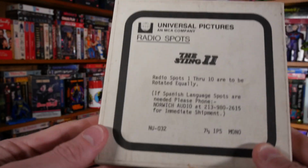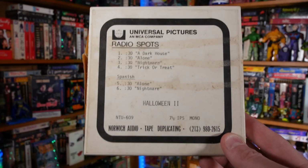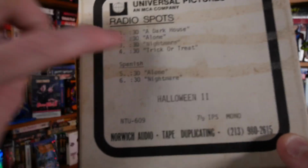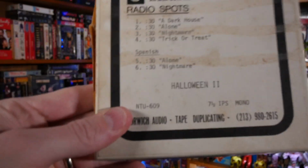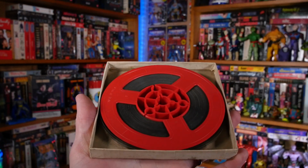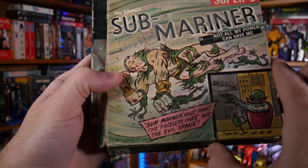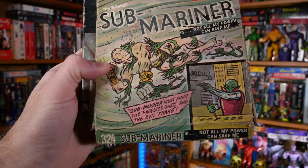Then we have these, like the radio spots, which I thought were really cool. So you have like the Sting 2, you have E.T., you have Ghost Story, and you have probably the greatest sequel of all time, Halloween 2. Very cool. And you see, here's a 30-second, A Dark House, Alone, Nightmare, Trick or Treat. And then you have Spanish ones. You have the Alone and the Nightmare in the 30-second Spanish radio spot. That is cool. Also, we have Star Wars on Super 8. Look how cool that is. And the last Super 8 is Submariner. Submariner must fight the Faceless Ones and the evil Krang.